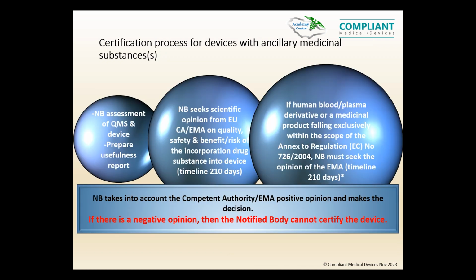Let's have a look at the certification process for devices with ancillary medicinal substance. The first step, the manufacturer must lodge an application to a notified body. The notified body will conduct the assessment of the quality management system, QMS, and the technical documentation for the device. They then prepare a usefulness report on the ancillary medicinal substance. As part of the certification process, notified bodies are obliged to seek scientific opinion from the EU competent authorities or EMA on the quality, safety, and benefit risk of the incorporated medicinal substance into the device.